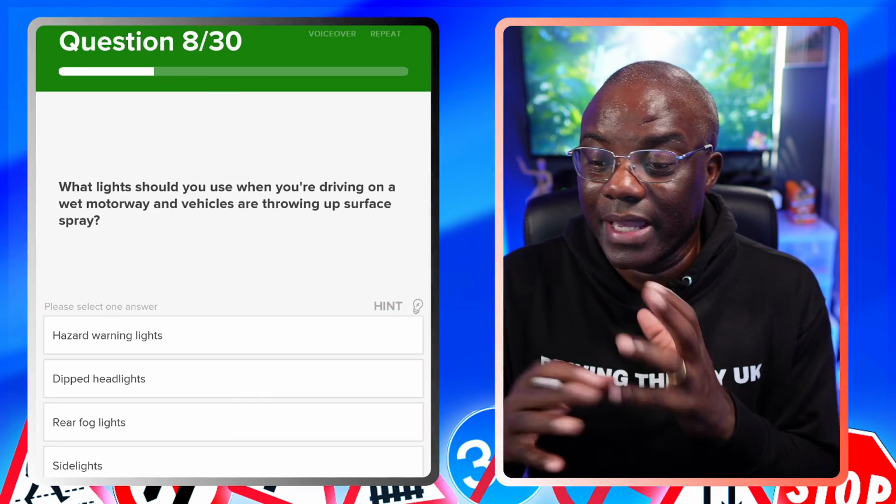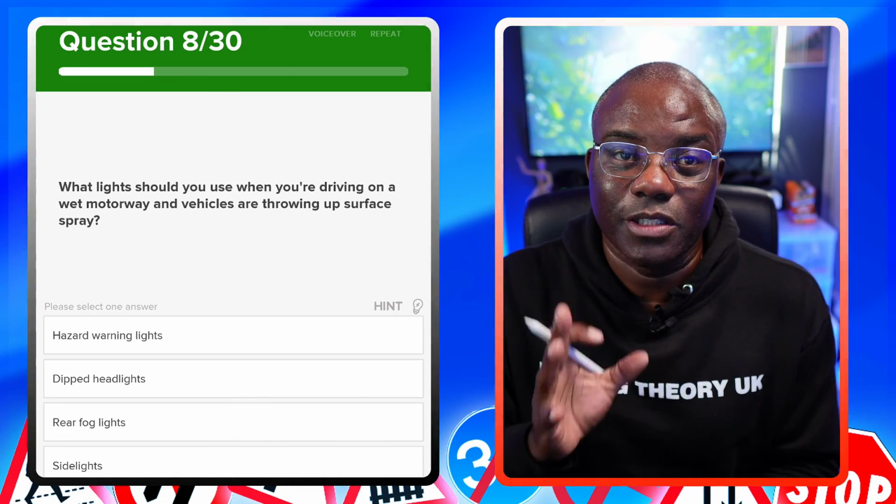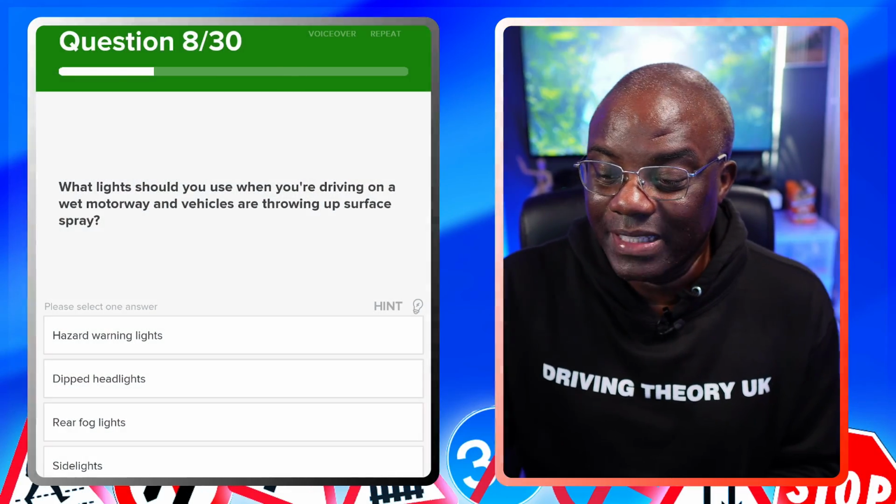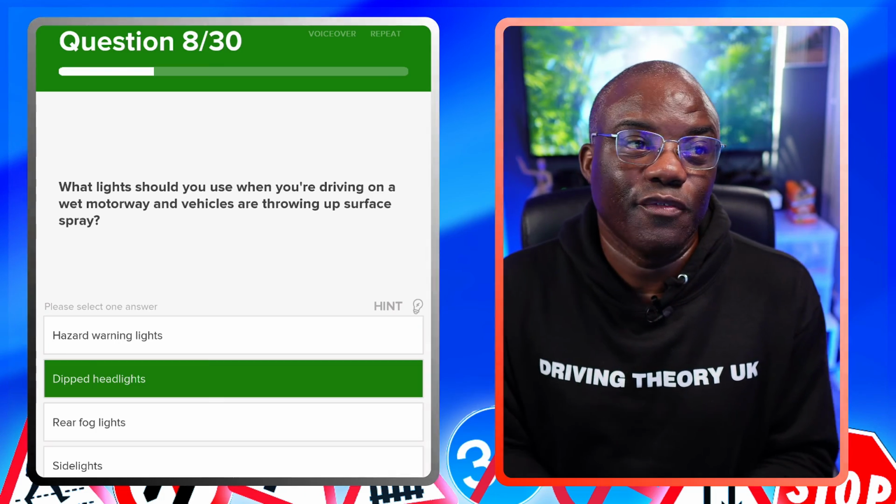You're driving on the motorway, yes it's wet, yes spray's coming up, but it's still bog standard. So we're looking for dipped headlights or headlights depending on which one they used. Hazard warning lights, no. Dipped headlights, yes. We don't need to go any further on this particular one.